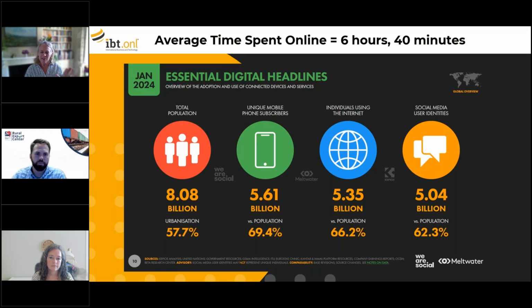Now, scary statistic, yes, but if you're a small company, especially in rural communities, that's actually really good news. You know how to connect with your future prospects, with your existing clients, with your possible employees online, and you know where they are. They're on social media. So this is important for you, especially in the rural community. And as that number says, it's extremely global.